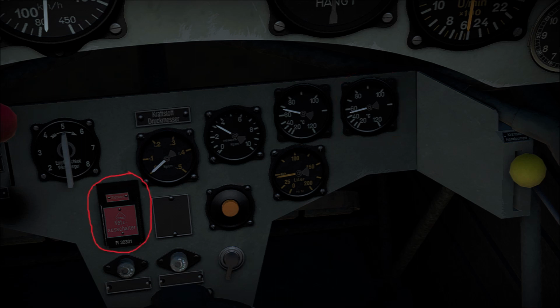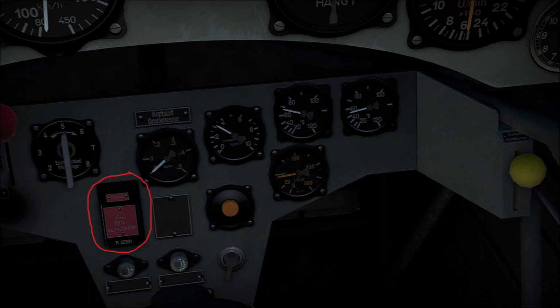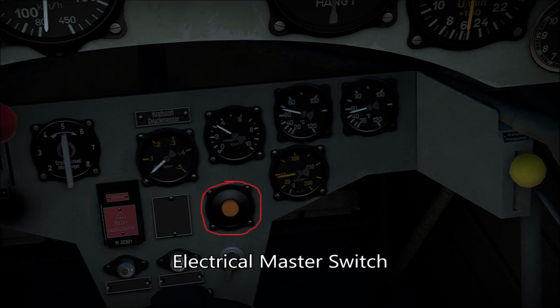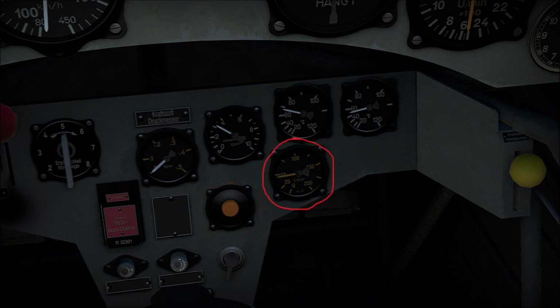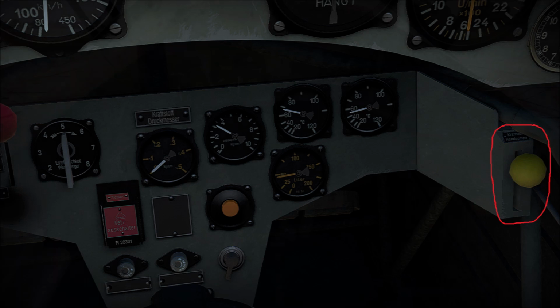The big red button labelled Netzausschalter is the emergency cut-off switch for the engine. Pull this switch if, for example, the engine catches fire. The big orange button is the main electrical switch. And last of all, that orange dial there is the fuel gauge in litres. Oh, and tucked in over there on the right is the fuel hand pump. Use this to squirt fuel into the engine before starting.